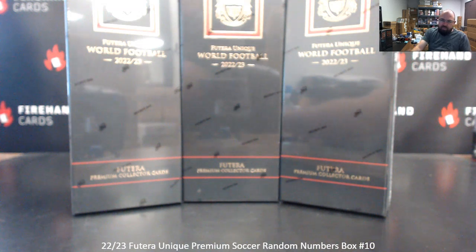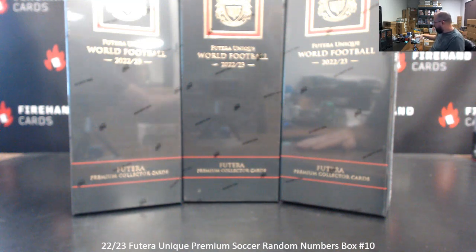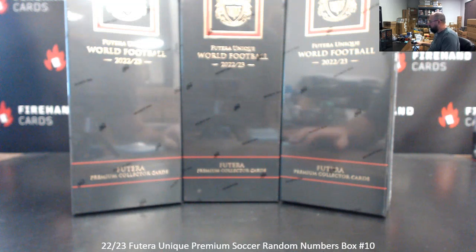All right, guys, we're doing another random numbers box here, 22-23 Futera Soccer. We've got three boxes left here from the case we're working through. We're going to number the boxes left to right, 1, 2, and 3, and also number left to right, 4, 5, and 6. The roll of the die will determine which box we'll use.